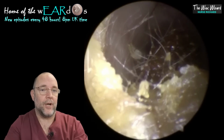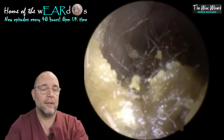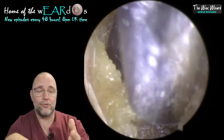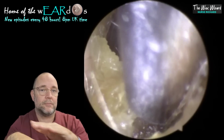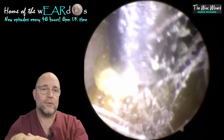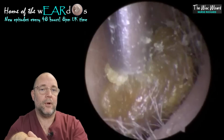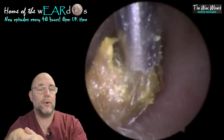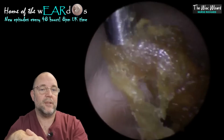That will dry up. I'm not entertaining going in there and hoovering up a microscopic amount of blood. That will just dry up and form a little crust, and it'll work its way out eventually. But obviously I've referred that gentleman to ear, nose and throat to get that looked into, for the possibility of certainly maybe the beginnings of a canal cholesteatoma.